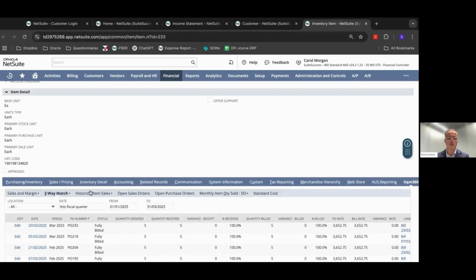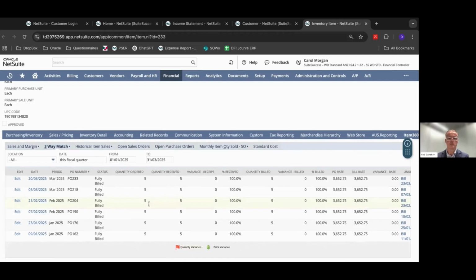Similarly, 3-way match. If I've ordered 100 of this particular item, and my system shows that I've got 100 in stock, but in reality I've got 50 on back order, how long does it take me to actually figure that out at the moment? Do I again have Ray out the back counting and trying to find the stock in the warehouse? So again, getting this information at your fingertips with a couple of clicks is going to save you time, and time costs money.